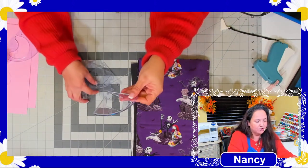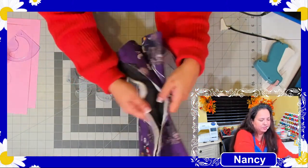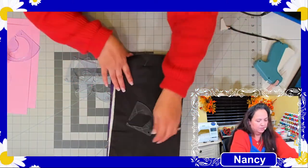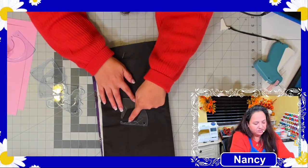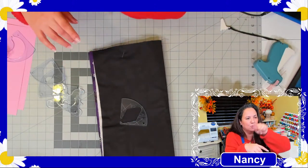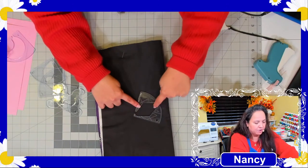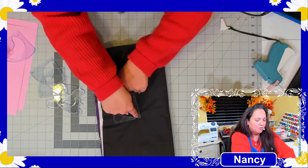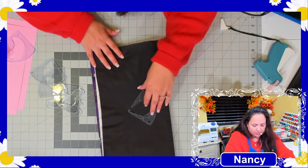And this one is called the Fan. Let me move this over to this side so you could see it better. There. So this one is called the Fan. And basically these types of templates are ones that you can use to create a flower type effect. So they go all the way around. You would start here, you would quilt this, and then you would continue to move the template all the way around and you would have a unique design. So this is one that they have.